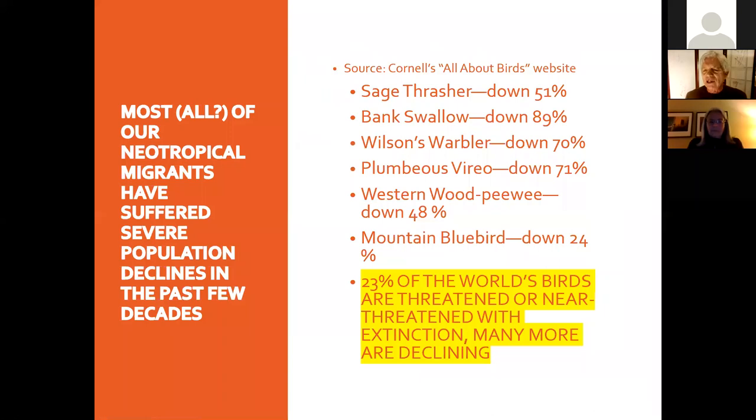And again, I'm just going to give you some more numbers just to keep working on depressing everybody who's listening. Sage thrasher down by about half. We used to have a large bank swallow colony over by Delta a couple years ago. They're gone. Don't know why. Wilson's warblers down 70%. And I'll mention mountain bluebirds again being down by about a quarter.